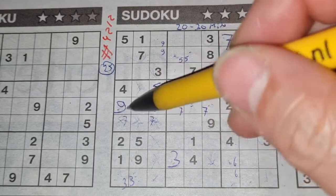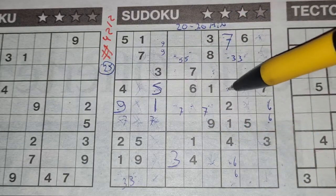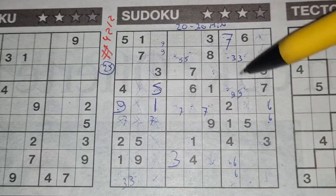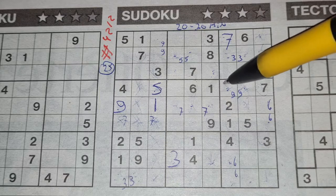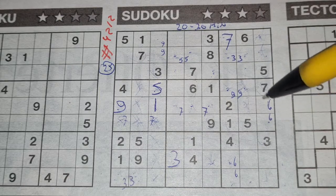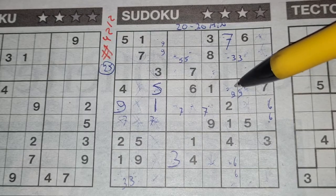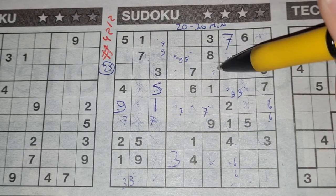9 in this row, 9 in the middle row, so no row above, the only two places left for the 9. Could be here, could be there. 9, 4. Come on.